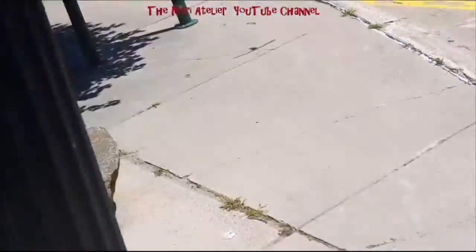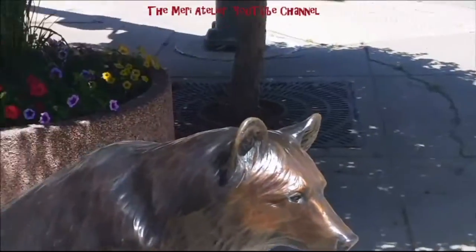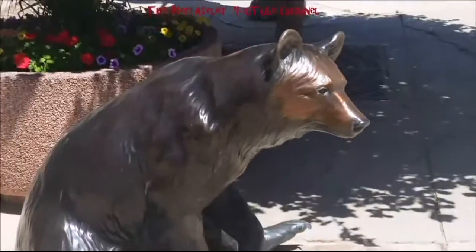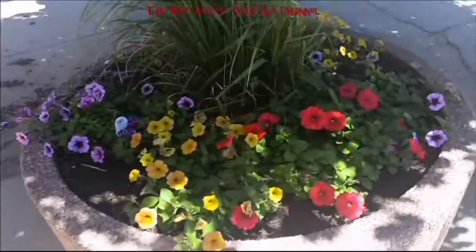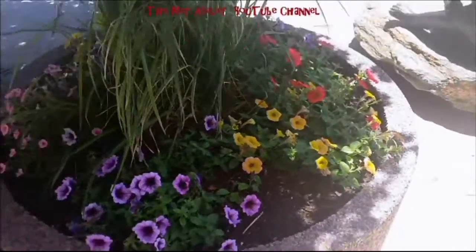On this corner is a bear. I don't know if he's a brown bear or a black bear sitting on a rock. I'm hoping you can see these. I'm shooting this video in bright sunlight, and it's hard to see the video screen. There are also big planters of flowers, petunias, and maybe some impatiens and ferns. And you can see on the other side the statue of the bear.